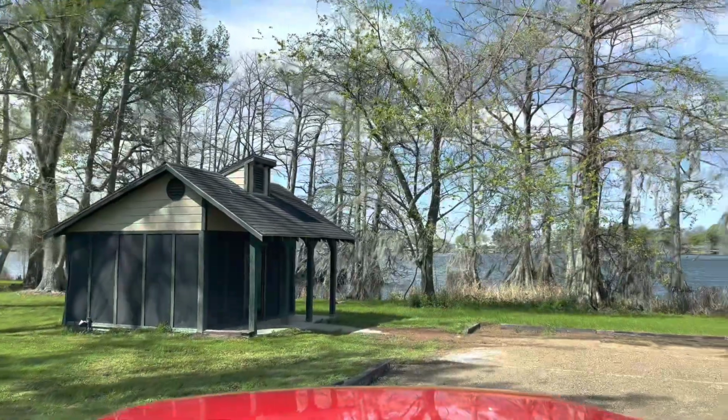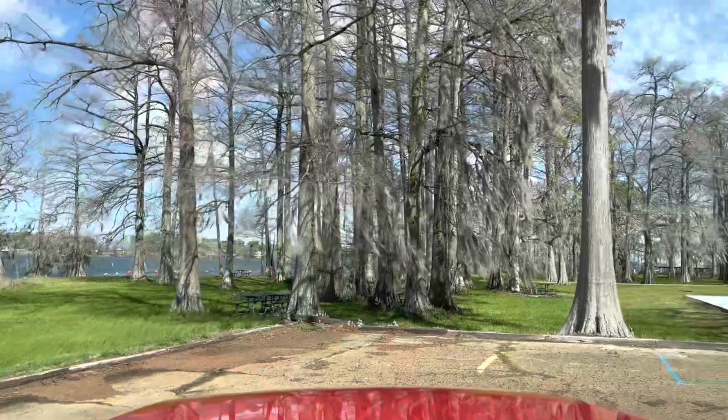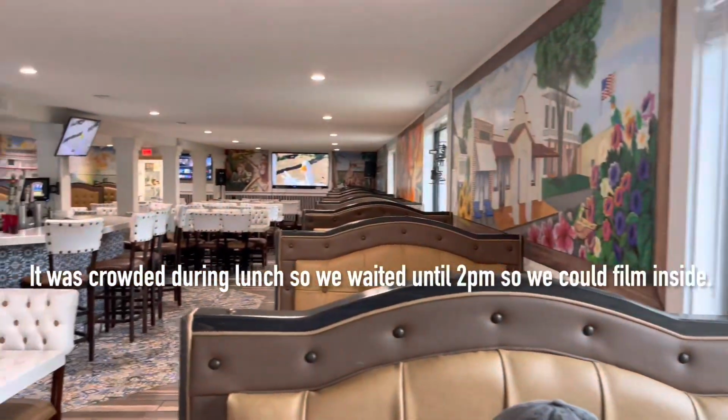It was real authentic Mexican, and it's a beautiful, beautiful restaurant, right? It is inside. They have murals lining the walls. The service was good. Look at this place. It's beautiful.